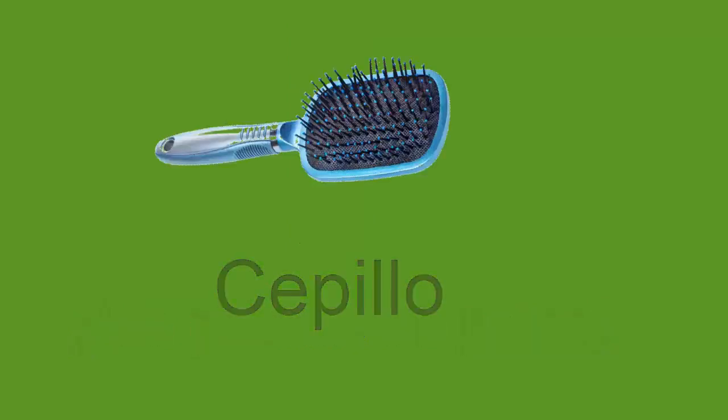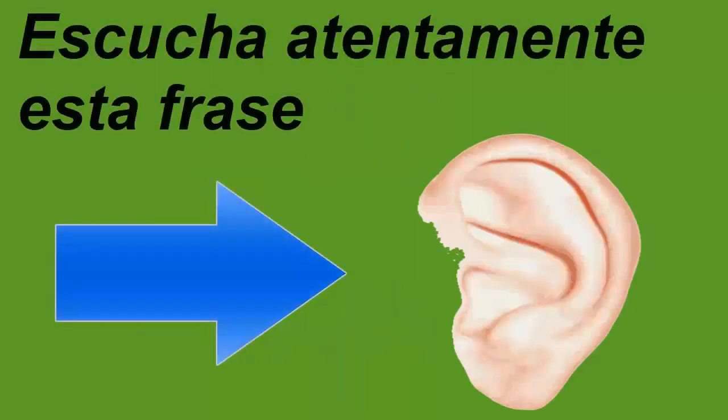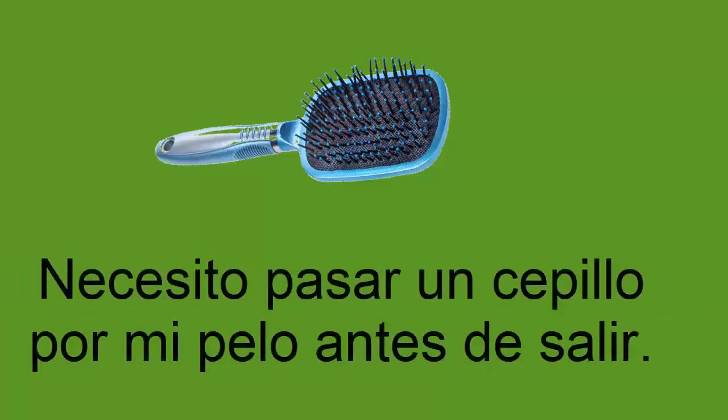Cepillo. Brush. I need to run a brush through my hair before leaving. Necesito pasar un cepillo por mi pelo antes de salir.